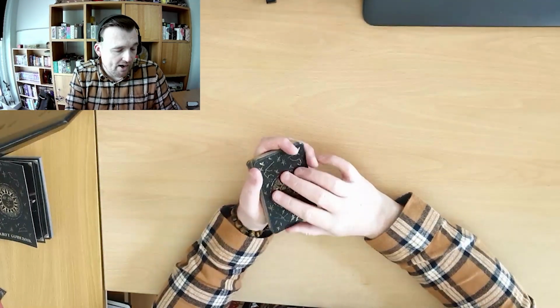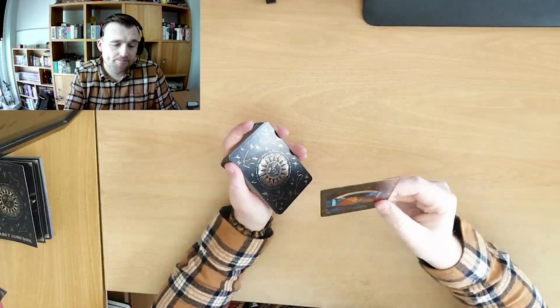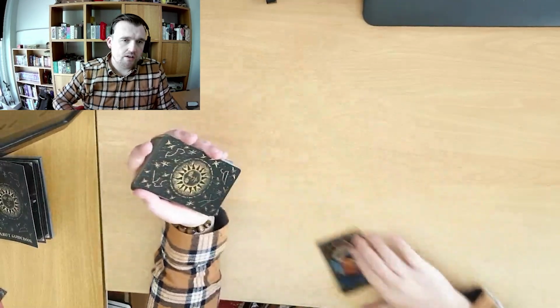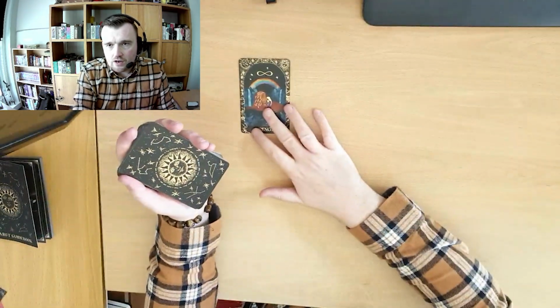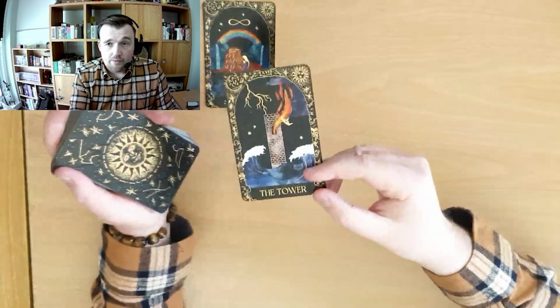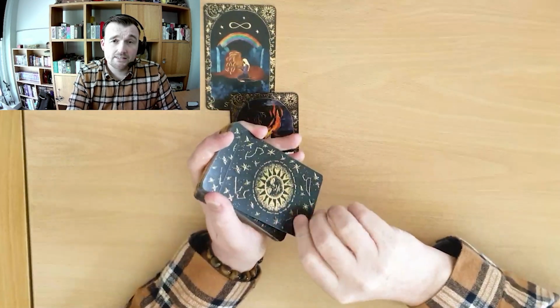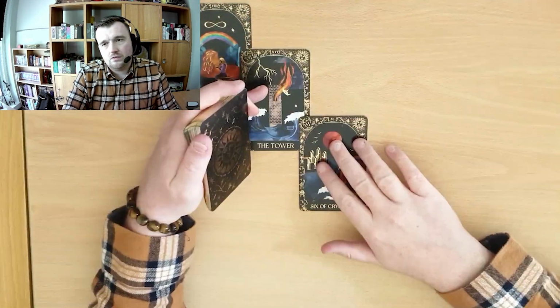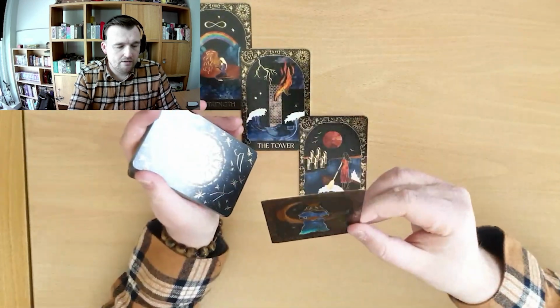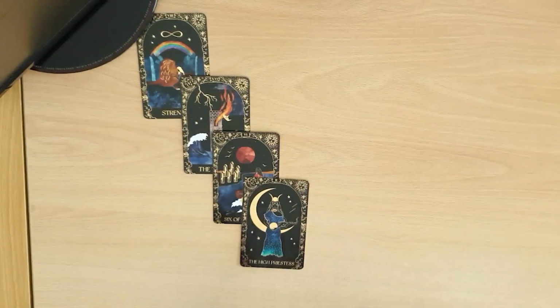So choice 1, stay in the relationship, stay the course. So the pros, we've got the Strength card. Let me hold that up and let you properly see it before I set it down. So Strength card for the pros. For the cons, we've got the Tower. What my mind is telling me about staying in a relationship: Six of Crystals. What my heart is telling me: the High Priestess. So for what my heart is telling me, we hit the High Priestess.